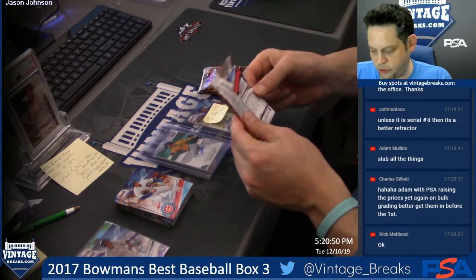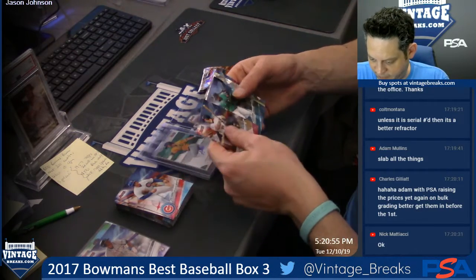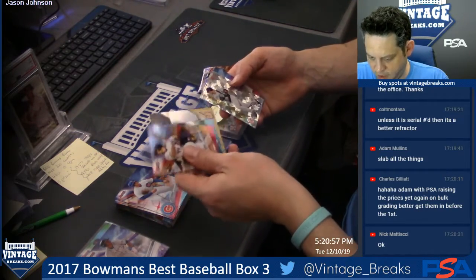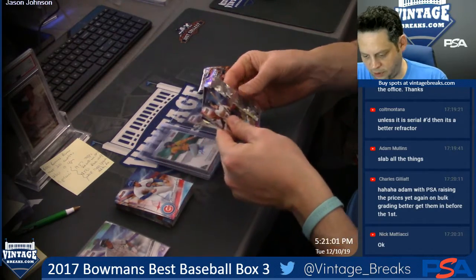Then we'll get a nice Acuña. That or a base. Let's see. Robinson Cano. There we go. Got an Aaron Judge Best Cuts insert. It's a nice card, though. Really do like this product a lot.